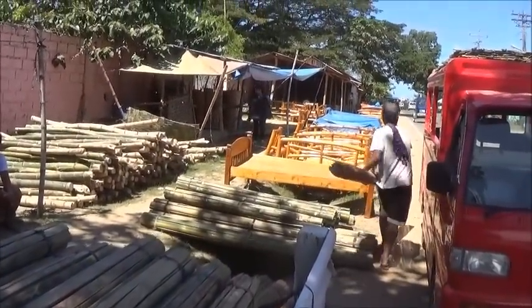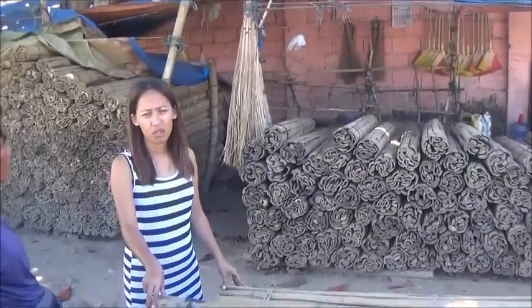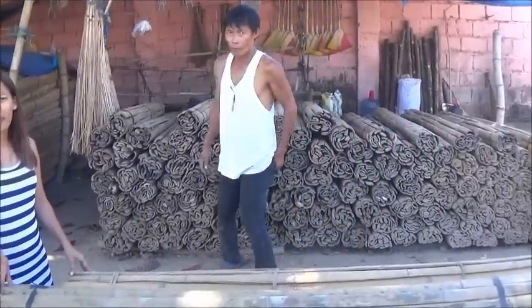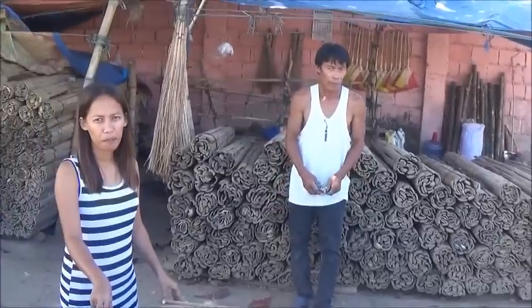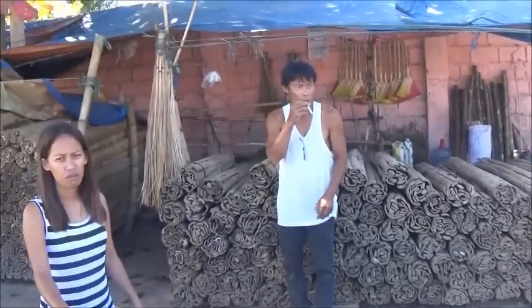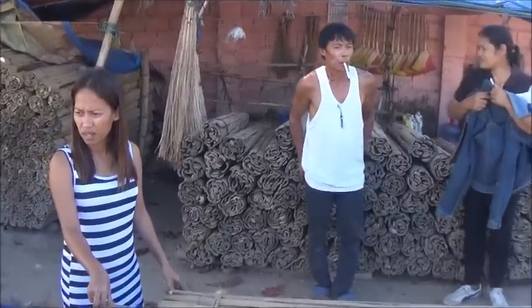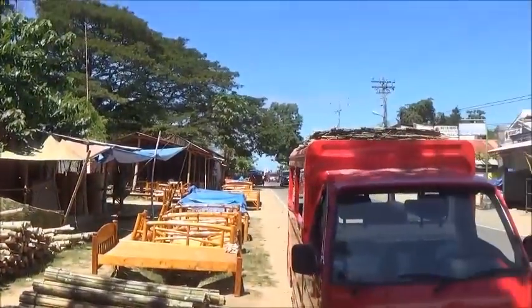And so those long bamboo slats, how much are those for one bundle? 170. 170 for the 10 foot? 8 foot. 8 foot. There's 25 pieces and it's 170 pesos? 170. And how much is the 10 foot? The 10 foot is 250? Yeah. Okay. And so how many of those are we going to get? We got 11 of those panels.